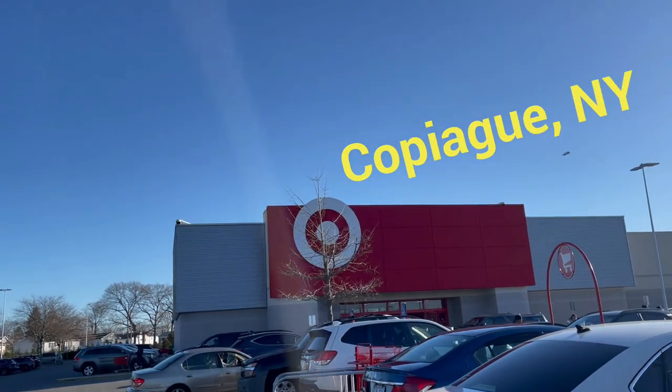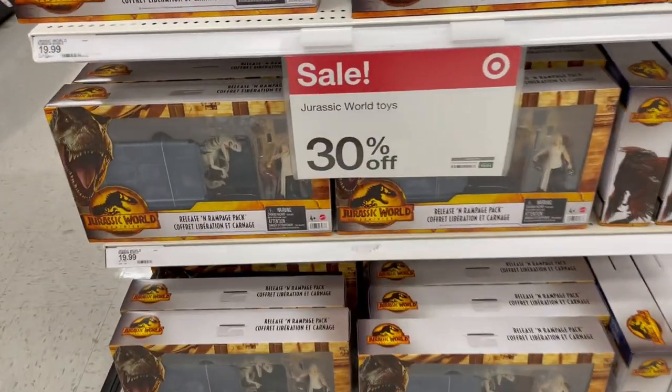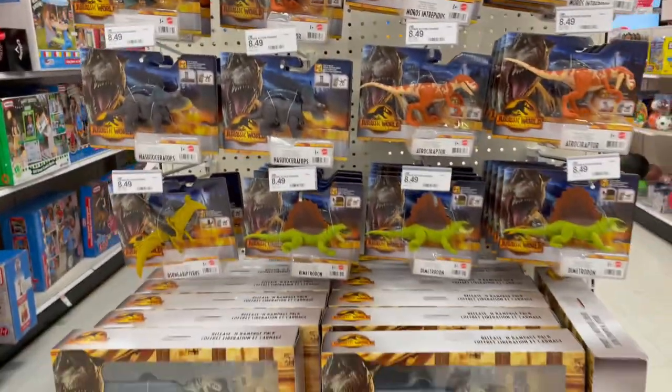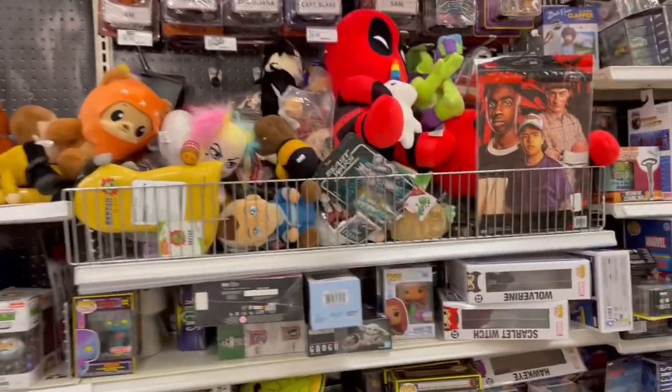Target in Copec. Let's explore the store. You can see we got a lot of Jurassic World on sale right now. 30% off Jurassic World toys. All these little guys here. And we've been seeing them turn it up at Burlington too. So thanks for that. We are in the collector spot.